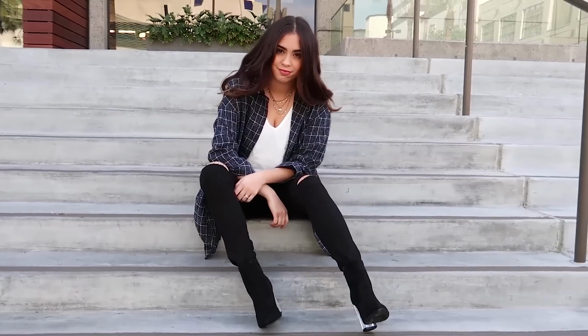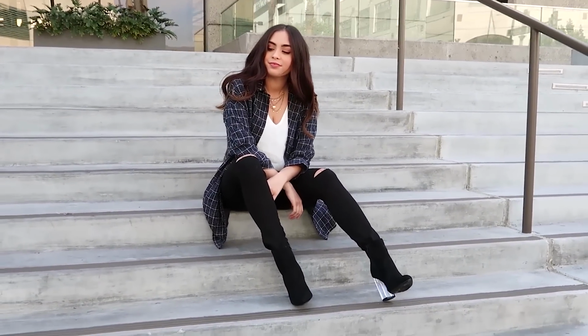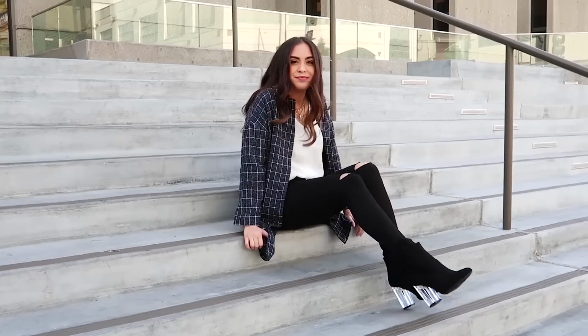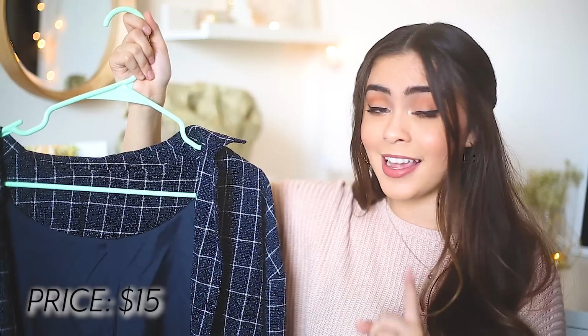The next thing is something you guys have also seen. It is this navy and white plaid coat. This is so gorgeous, guys. I love this. It's so chic, it's so trendy, and I think it just really gives an air of professionalism to an outfit. It's very classy and very simple.